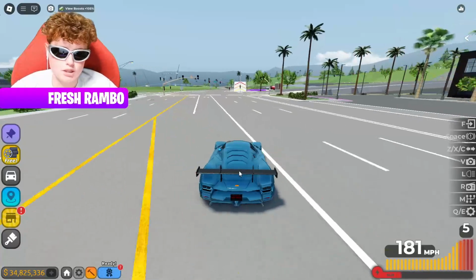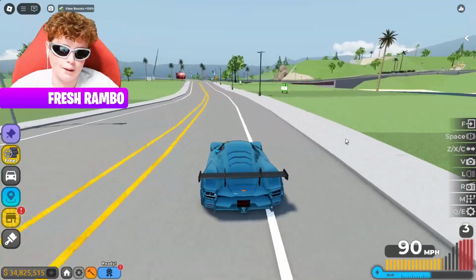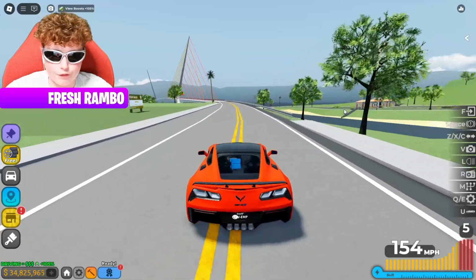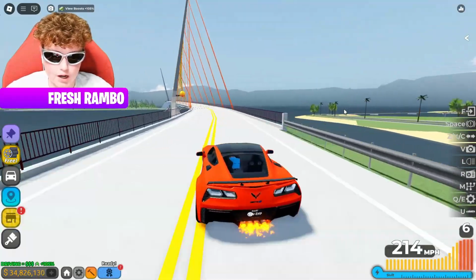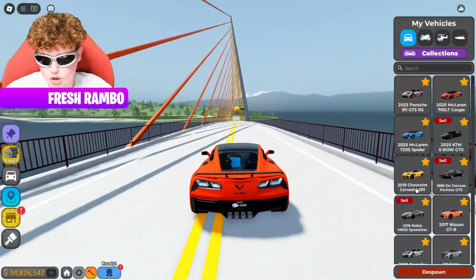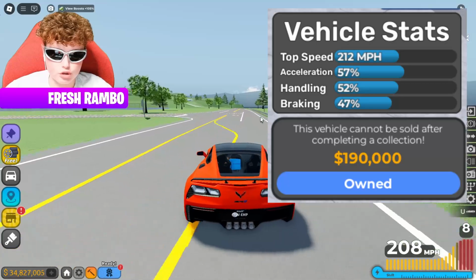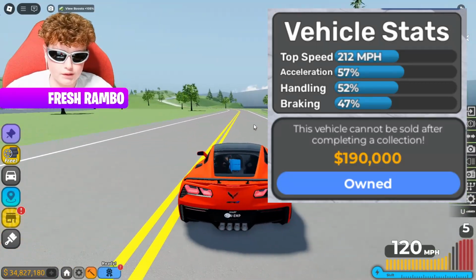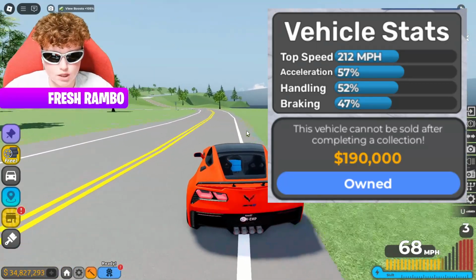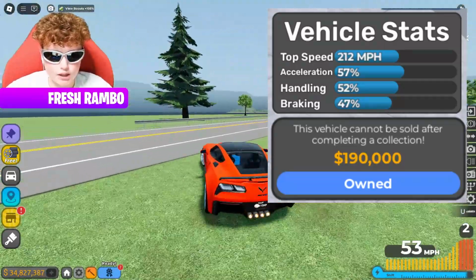Without further ado, let's get on to the next best car under 500K in Driving Empire. Alright, the fifth best car under $500,000 in Driving Empire is the Corvette ZR1 from, I don't actually know the date, 2019. So the vehicle stats are a top speed of 212 miles per hour, an acceleration of 57%, a handling of 52%, a braking of 47%, with a price tag of $190,000.